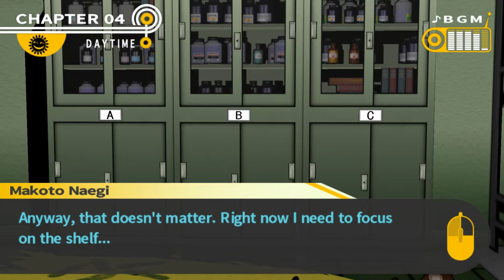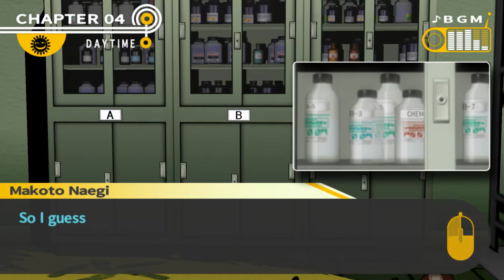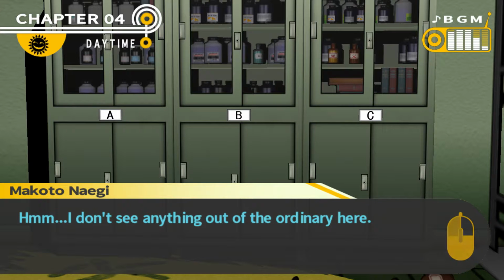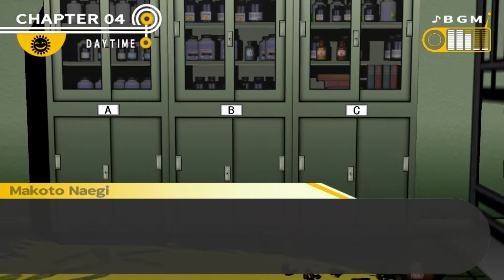Anyway, that doesn't matter. Right now I need to focus on the shelf and the poison in Byakuya's tomorrow morning. If we survive. All the containers on this shelf are labeled with the letter B and a number. So I guess I can consider this part of the shelving unit section B. Come on, Makoto. I don't see anything out of the ordinary here. In which case, I don't think I have to worry too much about this shelf.